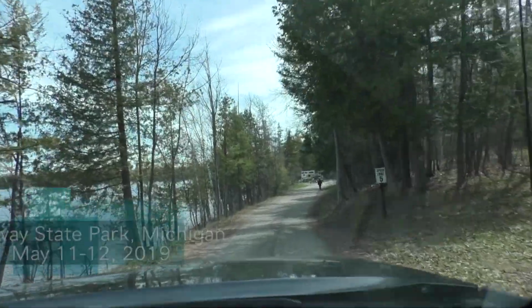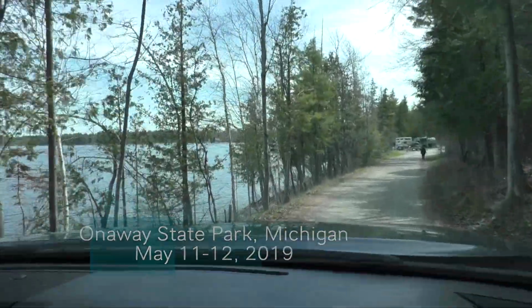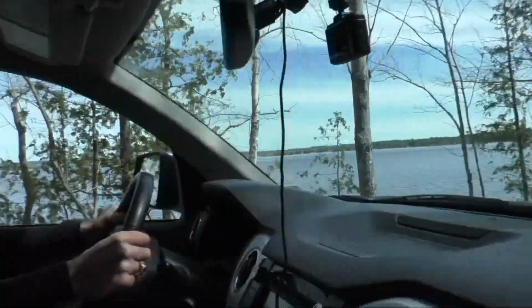To the campground at Onondaga State Park, we also have our guests with us, which we told you we were coming with, the Beer Belly Travelers. They're in the back seat. Dana and Eileen are back there. We are back here.